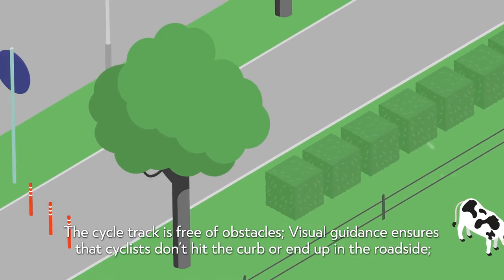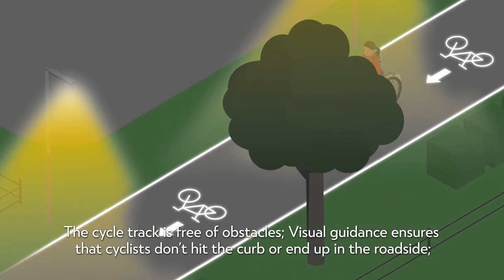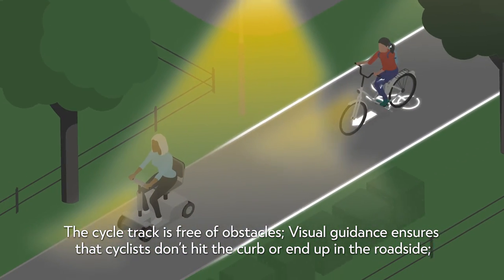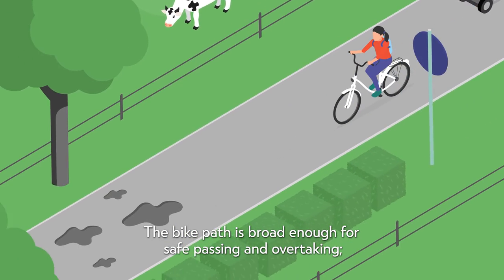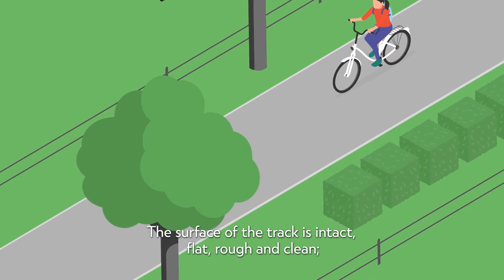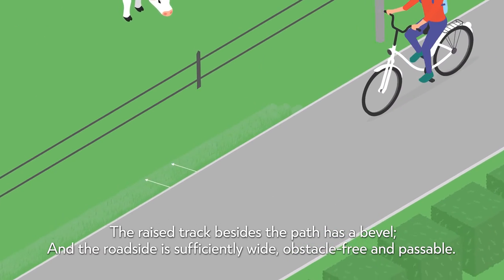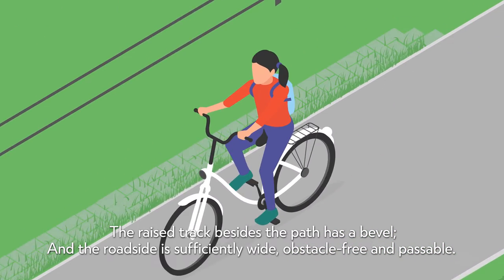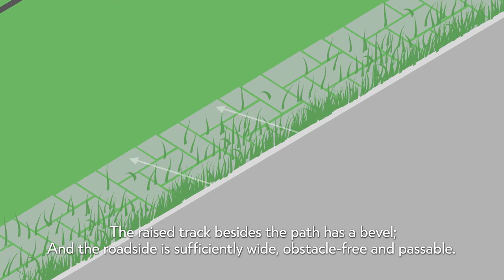The cycle track is free of obstacles. Visual guidance ensures that cyclists don't hit the curb or end up in the roadside. The bike path is broad enough for safe passing and overtaking. The surface of the track is intact, flat, rough and clean. The raised track besides the path has a bevel. And the roadside is sufficiently wide, obstacle-free and passable.